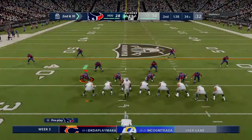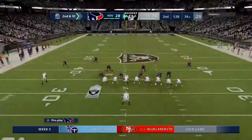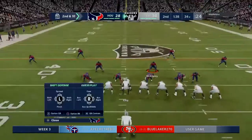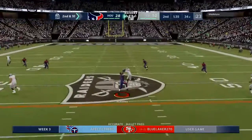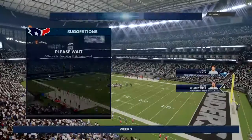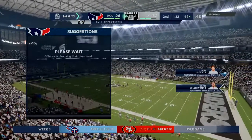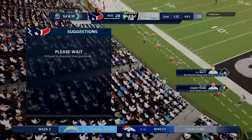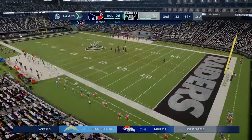From the 34, they'll come to the line on 2nd and 10. And this one over the middle into the hands of his tight end, complete. The Raiders going to use one of their timeouts as they'll get a chance to talk it over after picking up the first down. 1st and 10 at the 44-yard line.